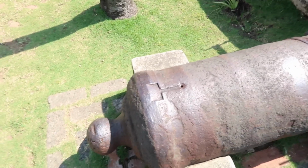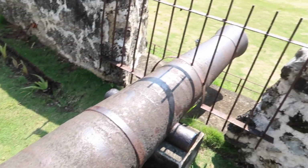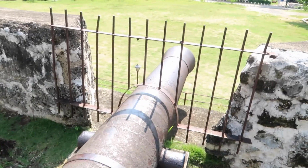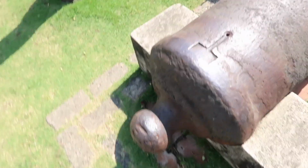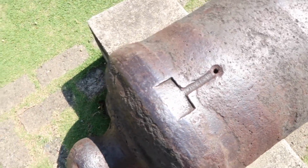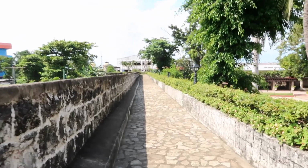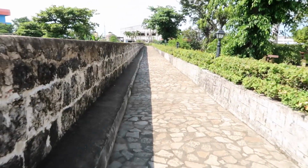Look at that cannon. But it's closed on one side, so do they put the cannonball in there, then light it from, oh okay, they light it from here. Okay. So we're just walking through this really, very long wall side thing.